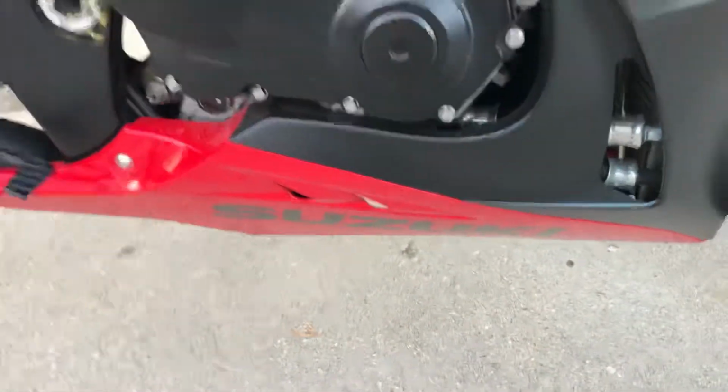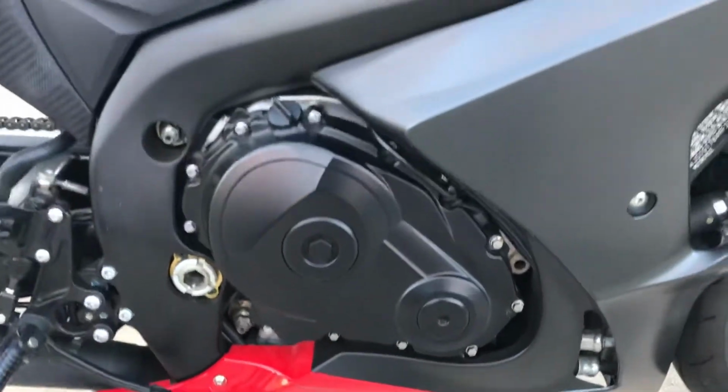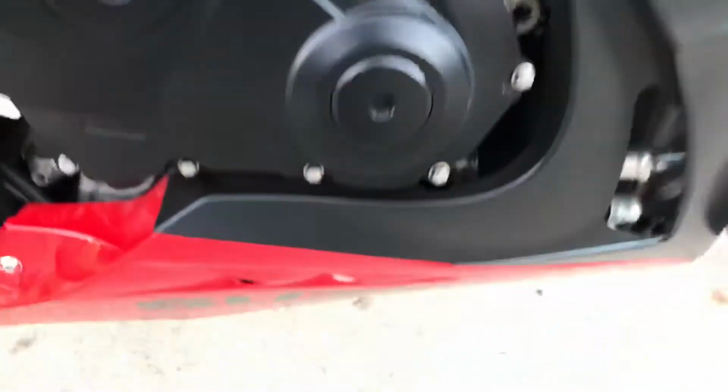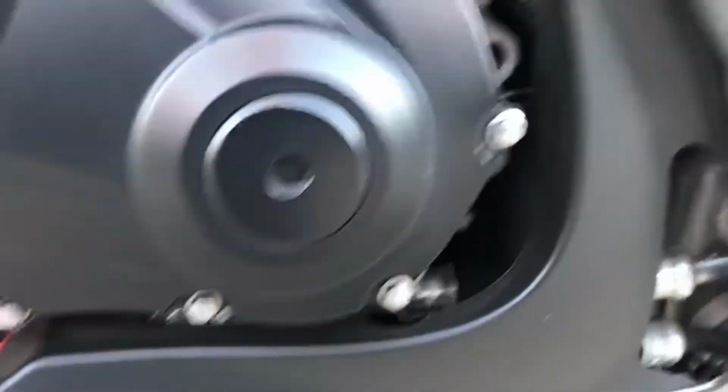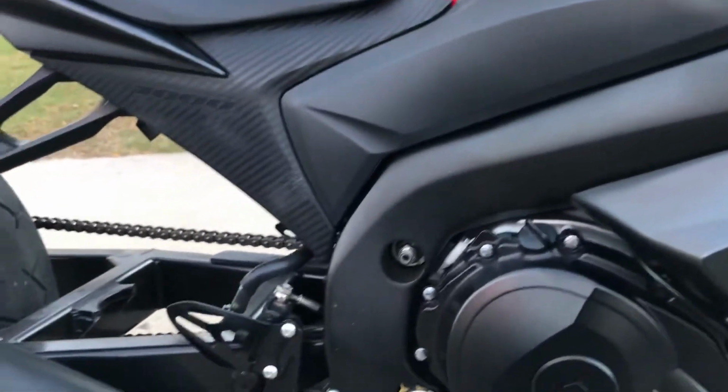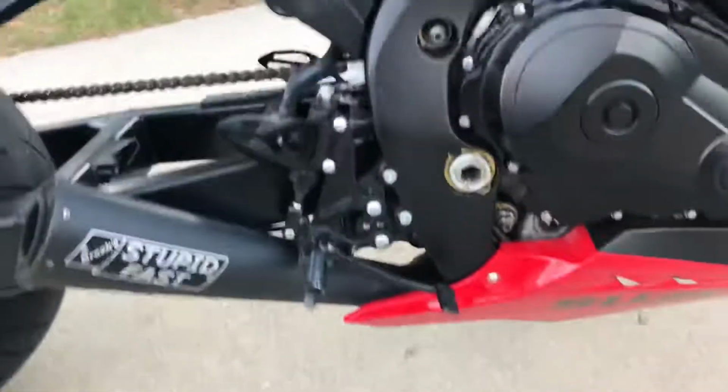So it's just dirt and stuff. I already put fuel stabilizer in for the winter. I just rolled it out of the garage so I can get a video. Usually you see little nicks and stuff from tip overs, but nothing here. It's a clean title, in my name. I paid cash for it. So it's full Brock Davis.